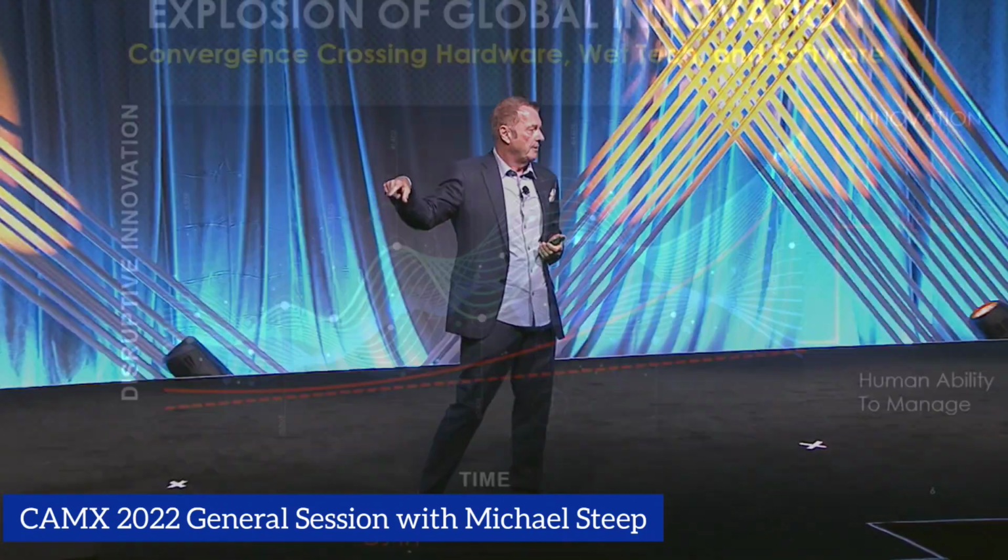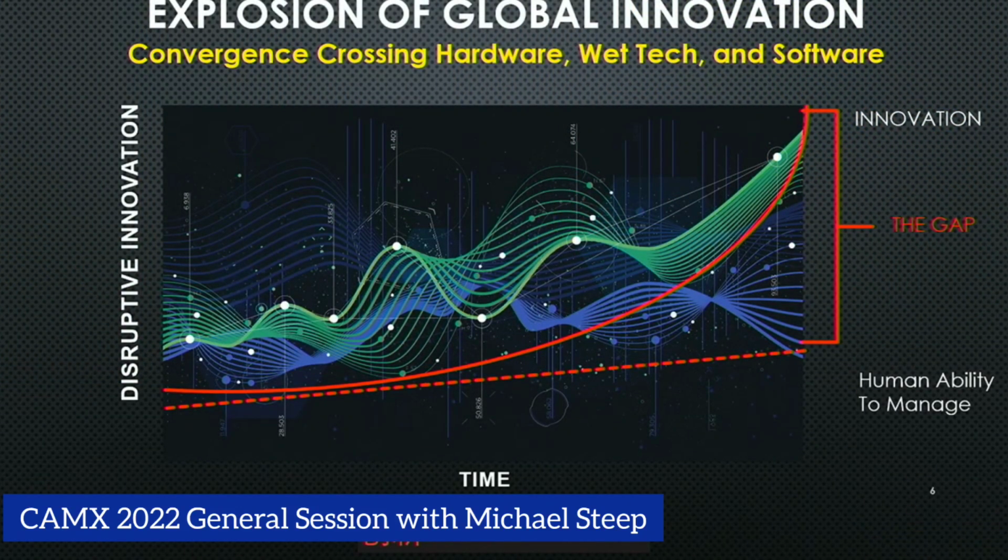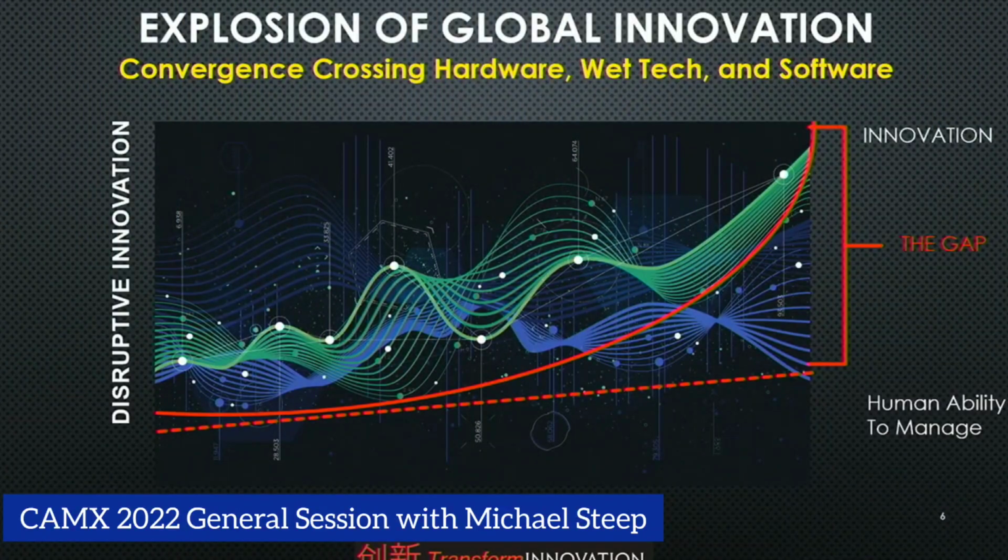You get curves, waves of technology development that when you add them together create this massive growth, especially when you go global with this chart. So that exponential curve, the thing that you need to know is, that's why I call it a renaissance, because we've never seen anything quite like this before. But the problem is the dashed line. The dashed line is our ability to keep up with it all and manage it.